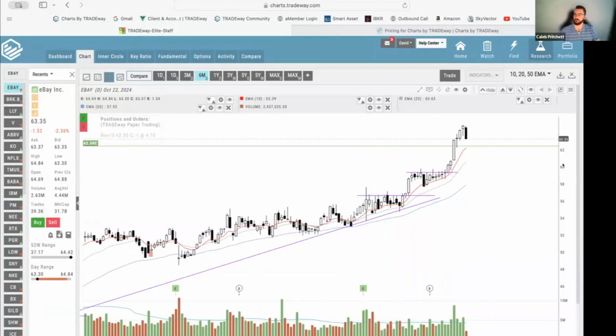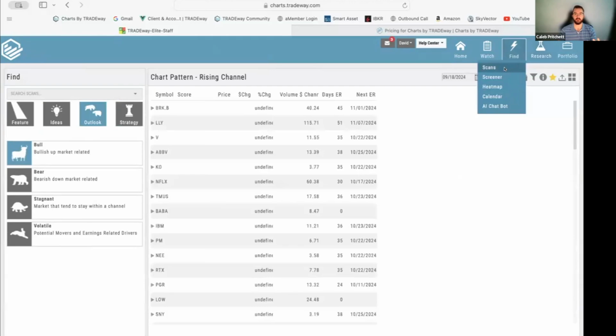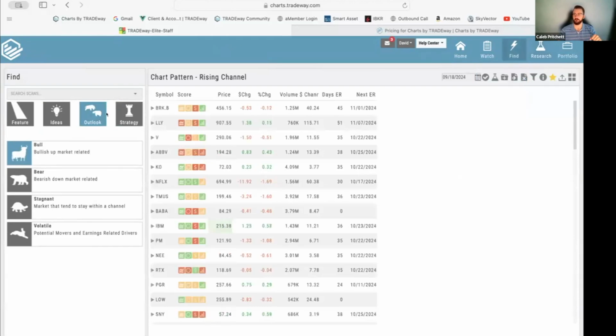Okay, let's see. Rosita was talking a little bit. We were kind of going back and forth about pattern scans. Specifically, does Charts have scans for W's or M's or head and shoulders or flags, that kind of thing? And would that be something we would want to potentially add later?